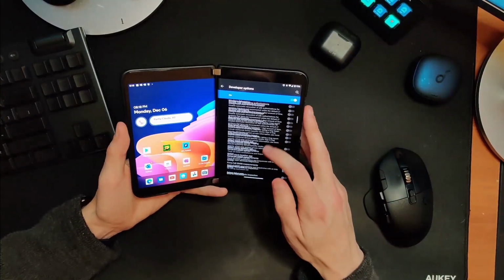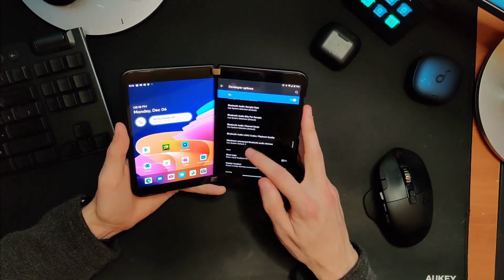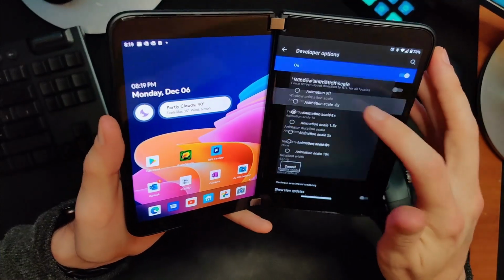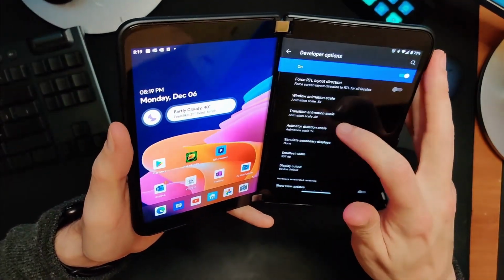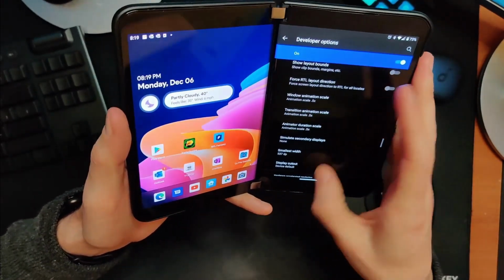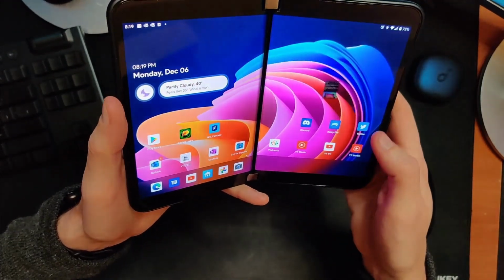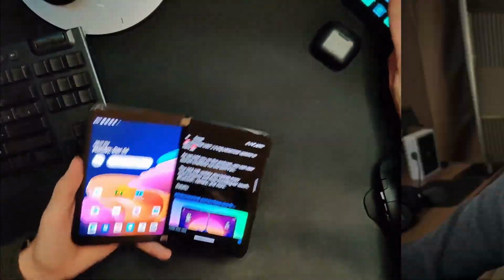If you don't know, you can go into the developer options and look for these options here that say 1x. And you can turn them down to like 0.5. Yeah, that looks a lot quicker. And I like that better. Okay, so that's how I'm going to roll. I'm going to roll with 0.5. That looks a little bit quicker, a little bit snappier to me.